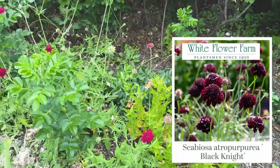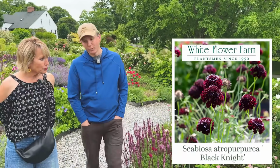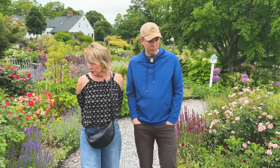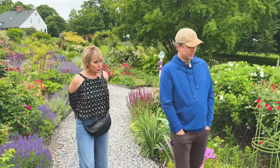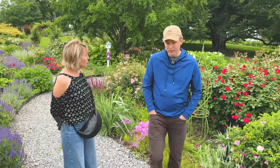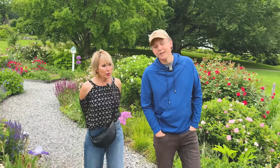Go ahead. No, you know, our trial process is less formal. We don't do row trials here, and we're not counting pollinator visits and that sort of thing. It's sort of, do we like it? Do we not like it? Do we like it for two years? Do we like it for three years? Is it a good color combo?